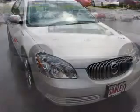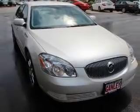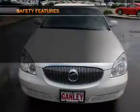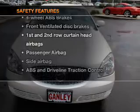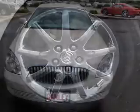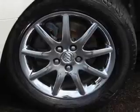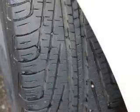Keyless entry, leather seats, power door locks, power windows, cruise control, an AM/FM stereo with a CD player, a satellite radio. If safety is a high priority, rest assured knowing that these top safety components are included. Front ventilated disc brakes, curtain head airbags, passenger airbag, side airbag, traction control, daytime running lights, low tire pressure warning.